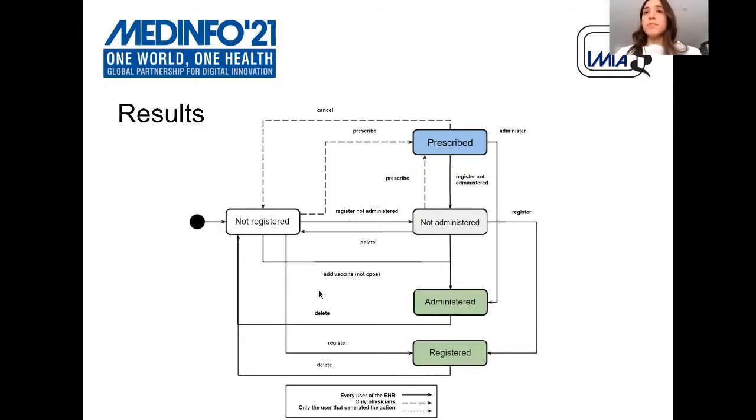It can also be administered, when the vaccine has already been applied, and it can be registered, which means that the vaccine has been applied sometime before and we just want to add it to the record. Each change between these statuses requires an action taken by a healthcare professional using the electronic health record.